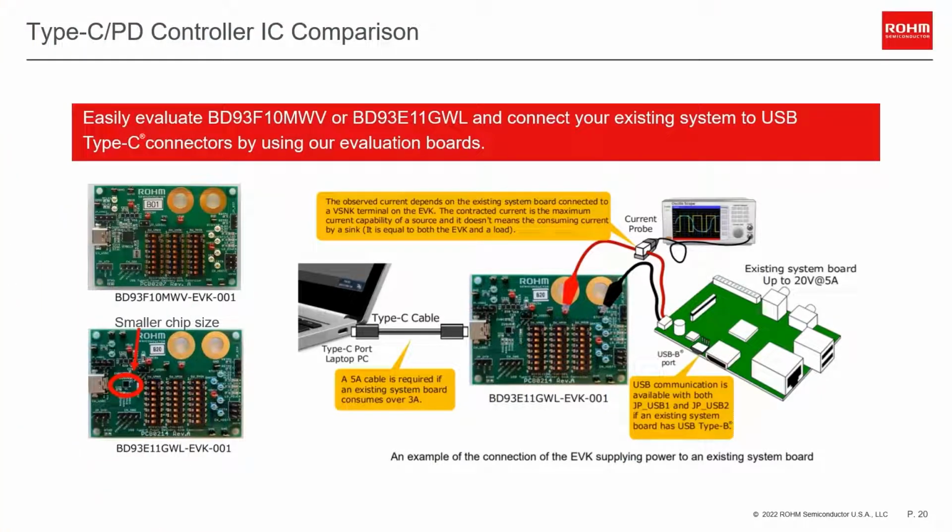Evaluation boards or EVKs are available to purchase on various distribution websites. Easily evaluate BD93F10MWV and BD93E11GWL and connect your existing system to USB Type-C connectors by using our evaluation boards.